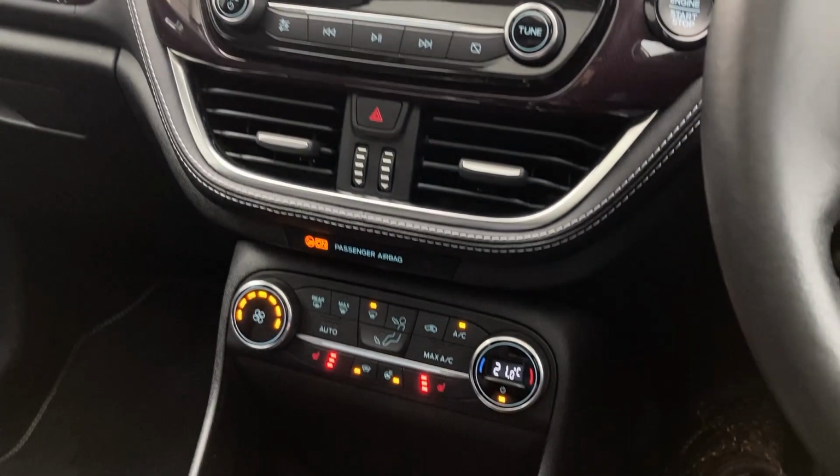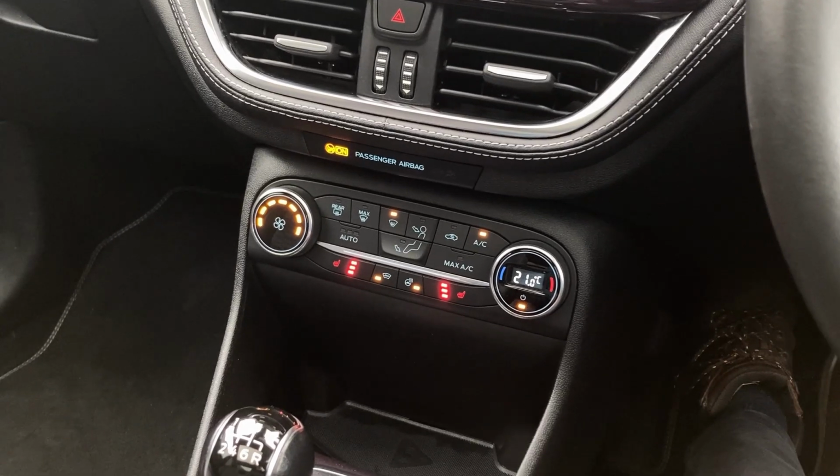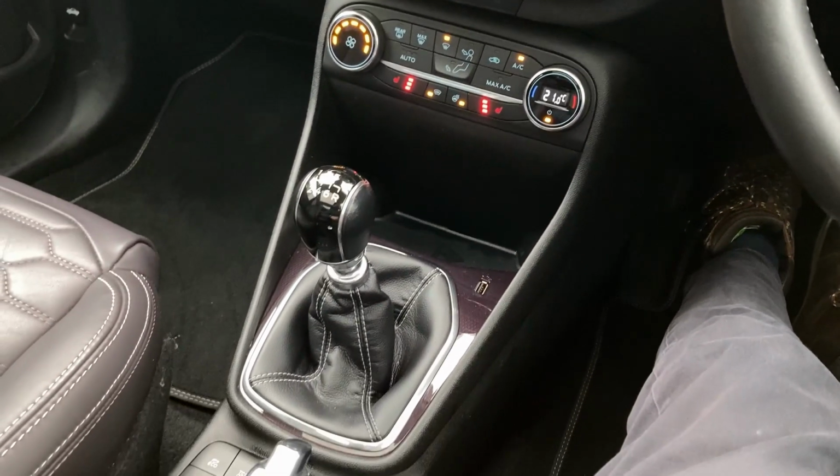On the center console we can see the climate controls with the heated seat buttons, the heated steering wheel button, and we have the 6-speed manual gear stick.